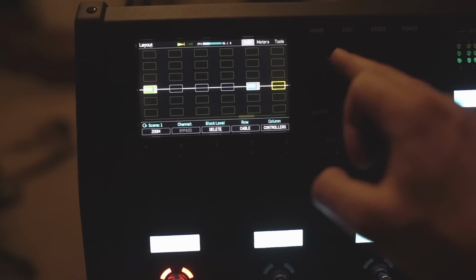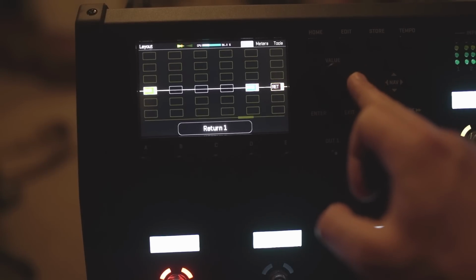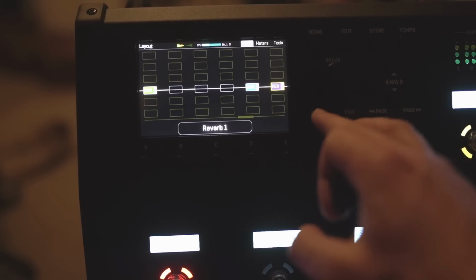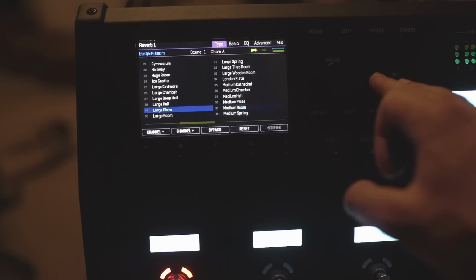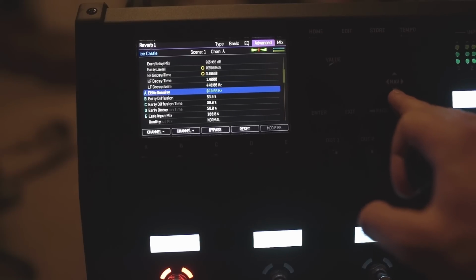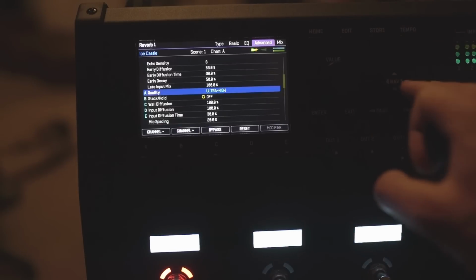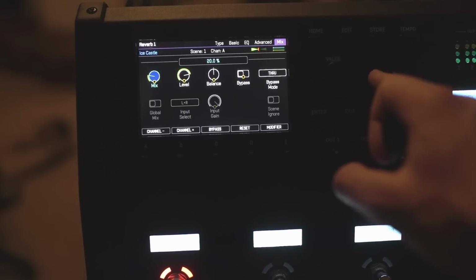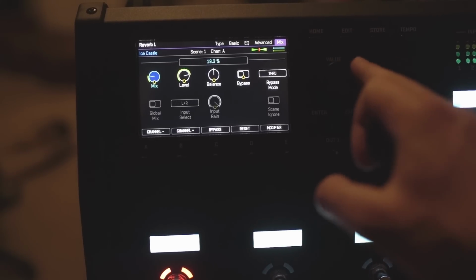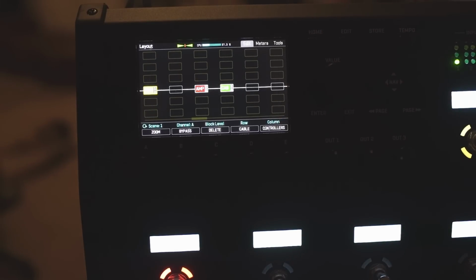Right, and then last of all, I'm going to have a reverb. Where are you, reverb? Let's try Ice Castle. That sounds nice. And if you go to advanced page, you've actually got different qualities that you can use. Let's use ultra high, because why not? I feel like it's time to get bonkers. Right, so that is one path.